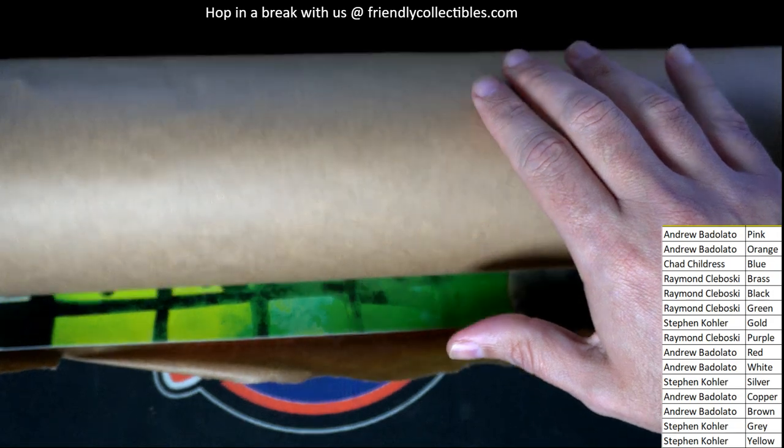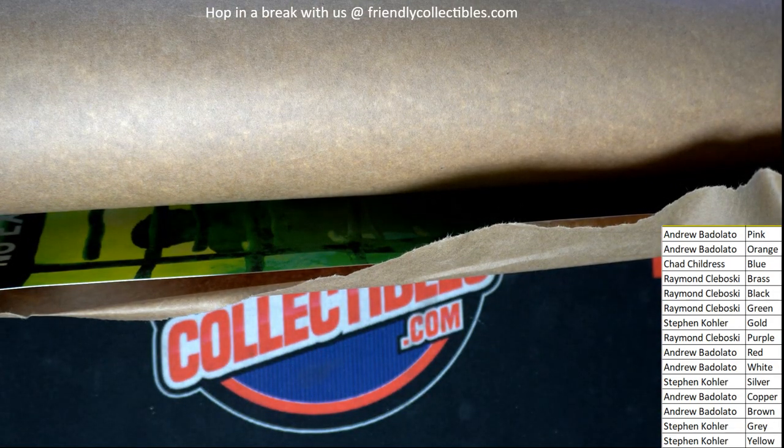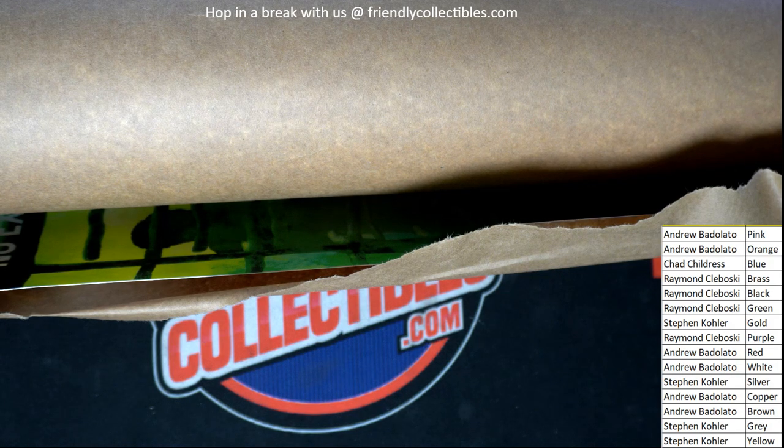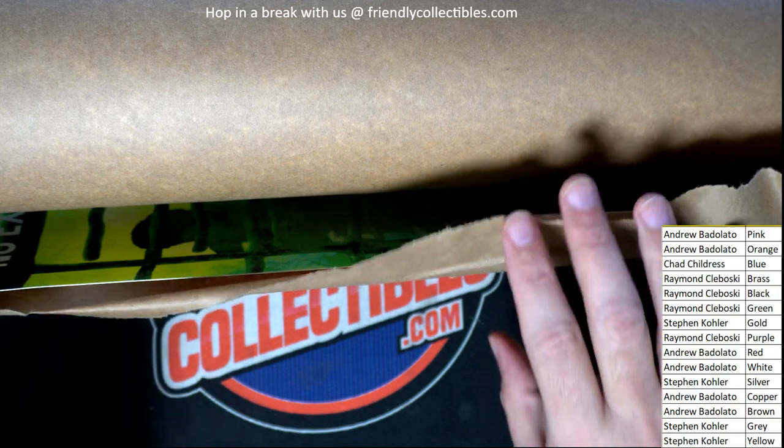Good luck, everyone, in the box break. We'll find out what this is. We'll see if there's a bonus ticket. Somebody's getting a nice screen print.